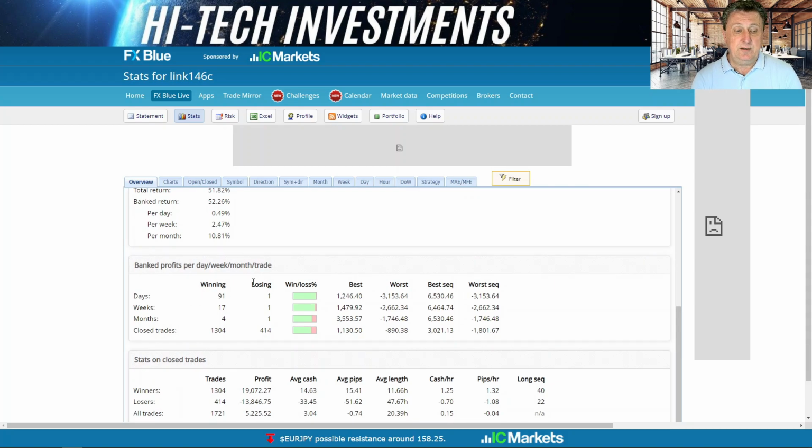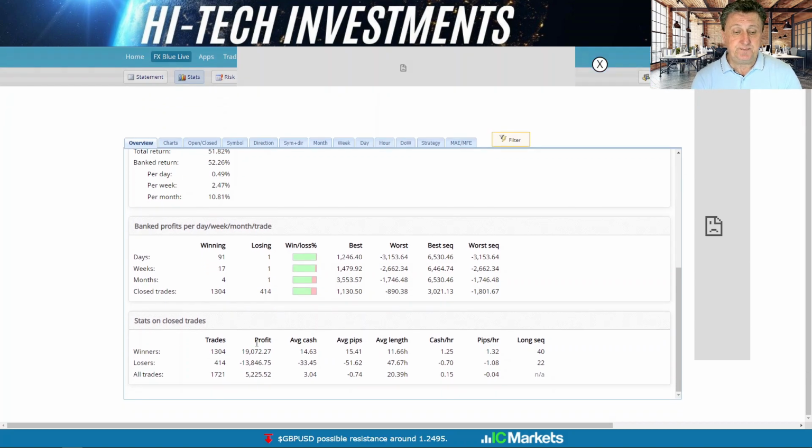We have then winning days 91, and we have one losing day, so that was the big drop we had. We have 17 winning weeks and one losing week, again because of that particular drawdown we had, and then 4 winning months and 1 losing month. It wasn't enough recovery for that particular month to be overall positive. Close trades, which is winning 1,304 and losing trades 414. Again, more details similar you have down here.